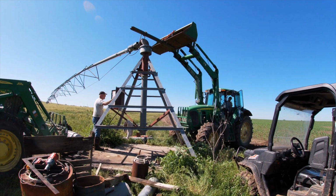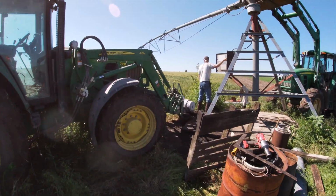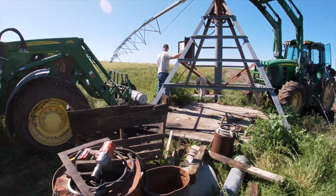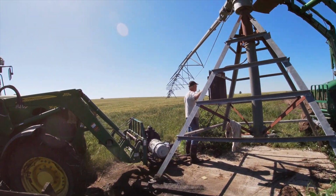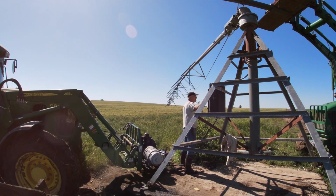All right, it's off the ground, and the generator's running. We'll see if we can see the end moving. Oh, the end is moving.